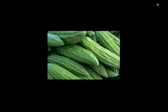The next picture we have for you today is bitter melon. This vegetable, you can tell it has tiny little bumps all over it, and it's quite firm.